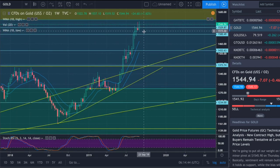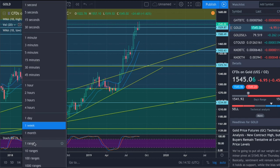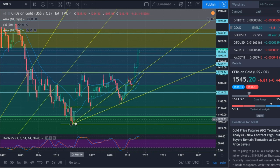Just in case I haven't mentioned them before, you can see these lines in the sand right here. I did think I mentioned about 1450, and at the very, very lowest, we'll be coming right back to this trend line right here. Just depends on when it hits.